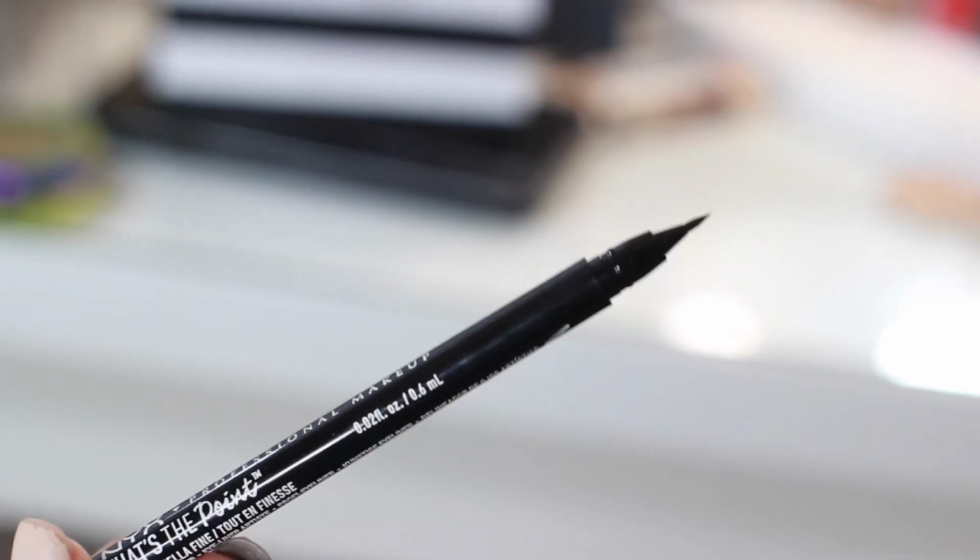I love the name Hella Fine. That's so cute. It's called Hella Fine for a reason, because this is hella fine. Like, that is such a precise tip. It's what I used today to do my wing liner. I love this. It's super black. It's not shiny or wet looking. It dries to a more matte finish. It's very easy to work with.